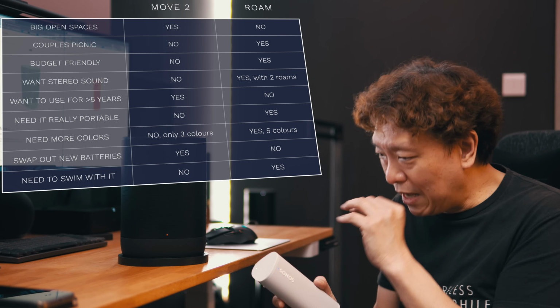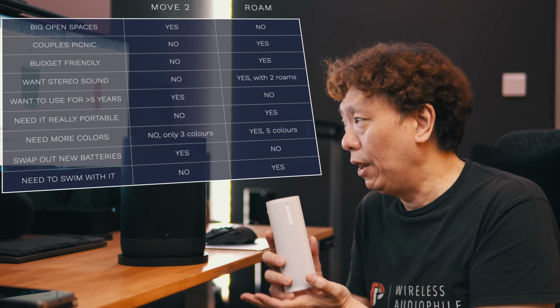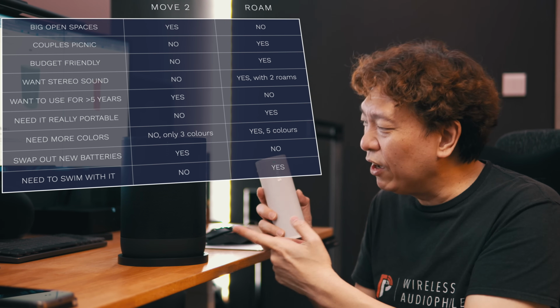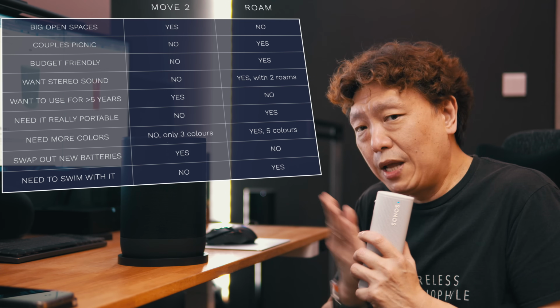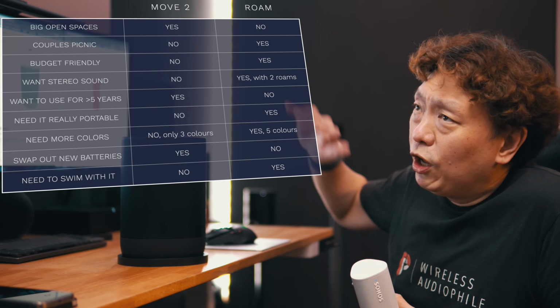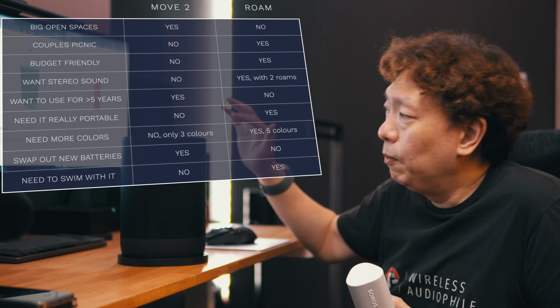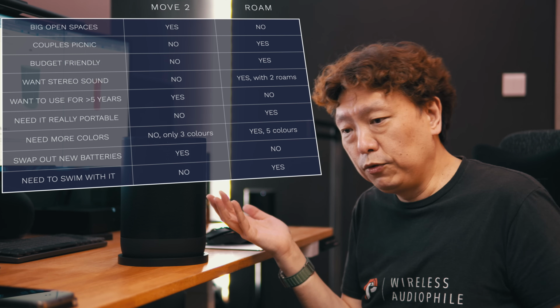Now, when it comes to the size, of course, it hides one thing, which is the battery. The battery in the Move 2 is definitely going to be a lot bigger than the battery in the Roam. So the Roam supports up to 10 hours of playback. The Move 2 supports 24 hours of playback. So if you're going to be away from the grid and without an ability to charge for an extended period of time, then yeah, of course, the Move 2 will be great.